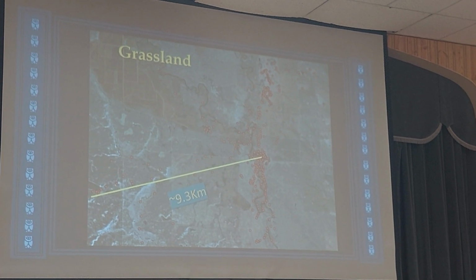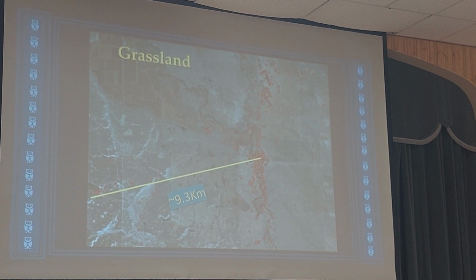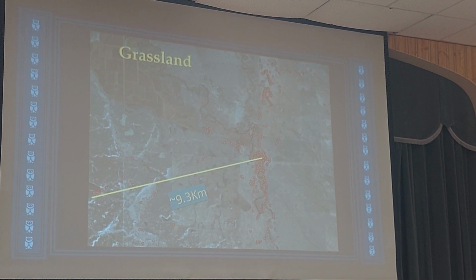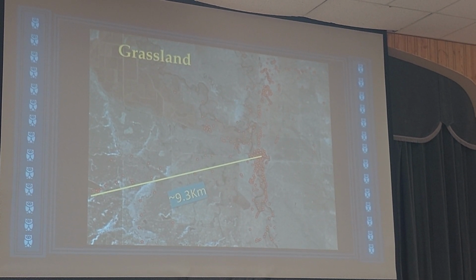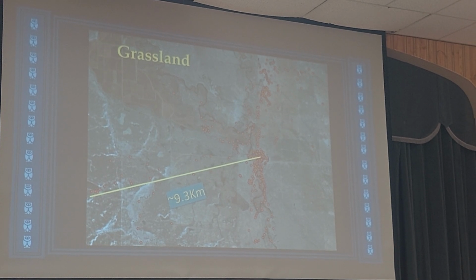So that is a huge expenditure of energy for a bird, especially considering the fact that he's probably bringing prey back to the nest. So this bird is going that far and carrying food.